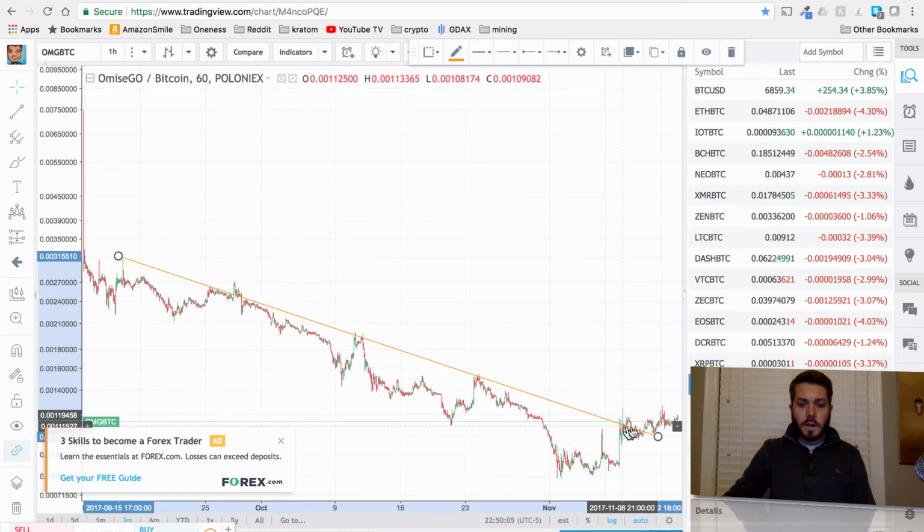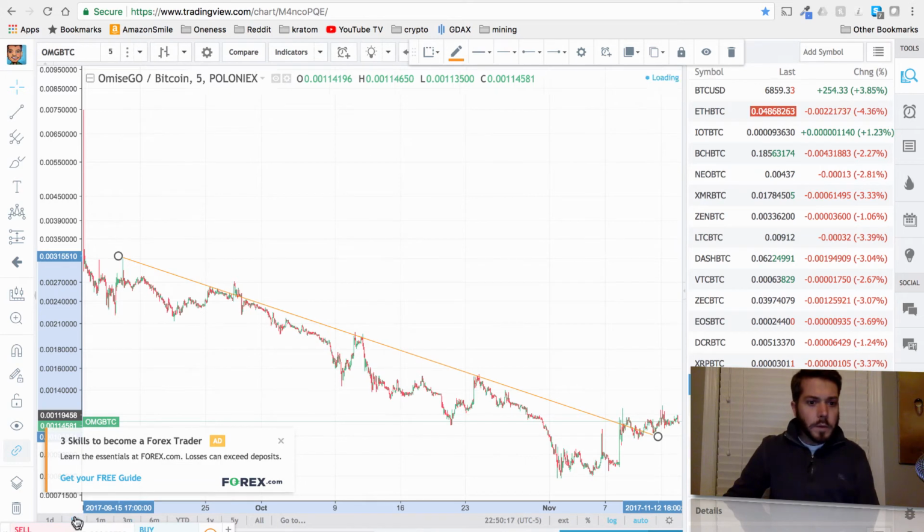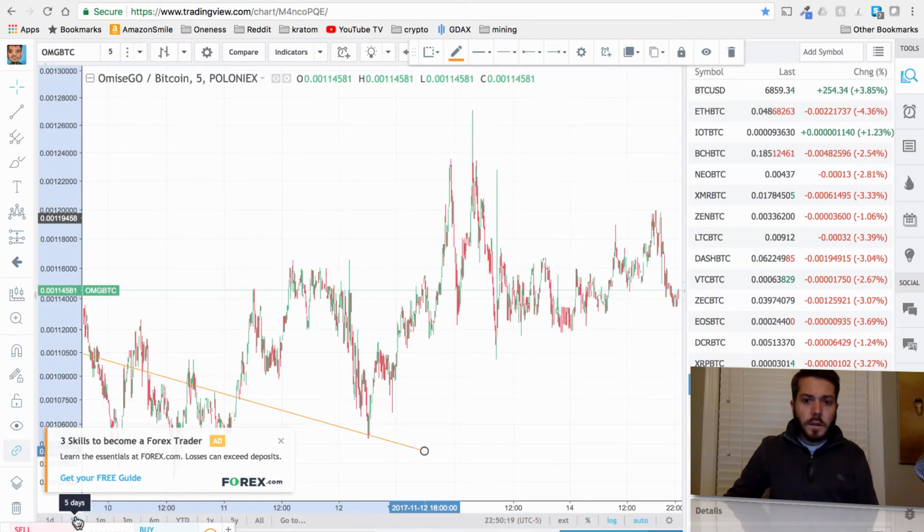Again, a little bull flag. It's extended a little too long, but that did push it through the downtrend resistance. There could be some bullish signaling going on here, but it doesn't look too liquid based on the price action I'm seeing here. That doesn't look like a lot of liquidity going on there.